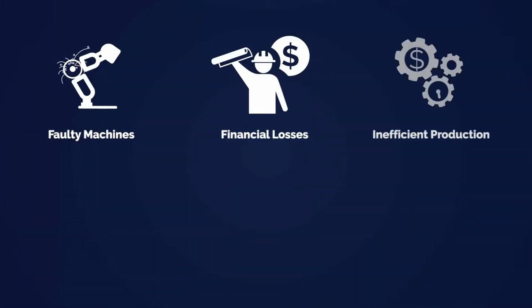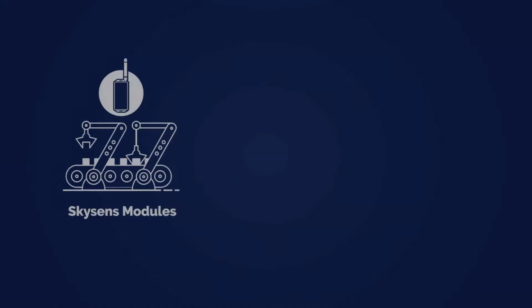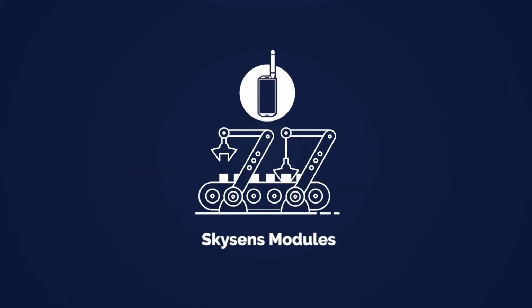Skysens eliminates these problems in industrial areas and offers the shortest and smartest way to digital transformation. Skysens offers a much more flexible solution compared to traditional automation systems, and it creates smart industrial areas with a 360-degree monitoring feature.